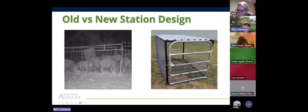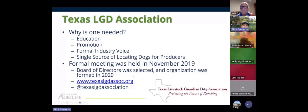So getting close to wrapping up here, we felt the need for a Livestock Guardian Dog Association here in Texas. And so one of the main reasons was to promote more education, just promote the use of guardian dogs in general, have a formal industry voice for all these animal rights issues that come up with dogs from time to time. And then probably one of the biggest things was providing a single source for producers to be able to go to find livestock guardian dogs to purchase.